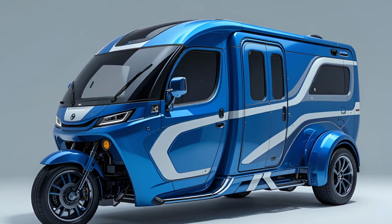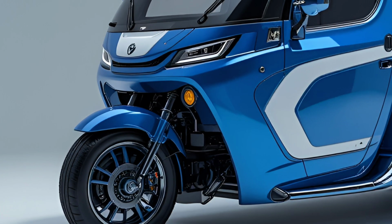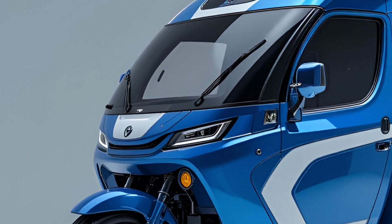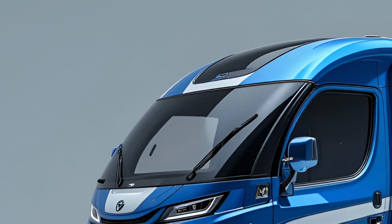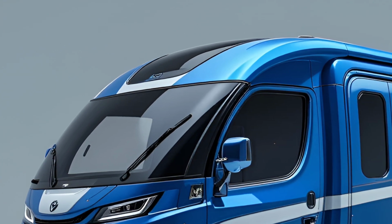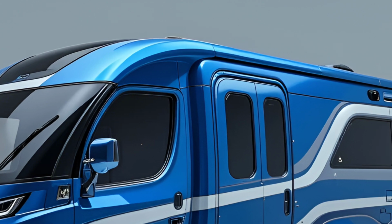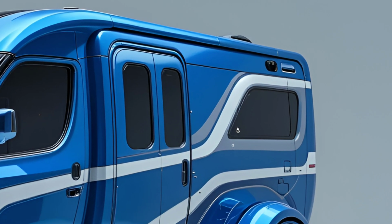Today, we're taking a closer look at one of the most talked about innovations in sustainable travel this year, the 2025 Big Electric Tricycle Camper. Whether you're a solo adventurer, a digital nomad, or just someone who dreams of hitting the open road with minimal environmental impact, this electric trike camper might just be the perfect companion.